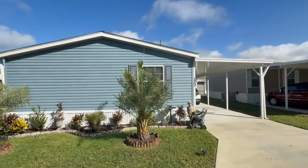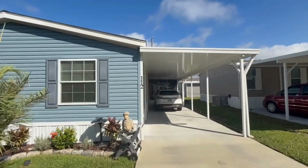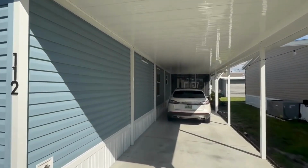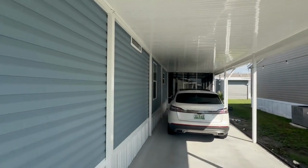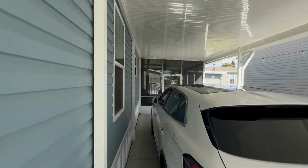Hello everyone and welcome to 112 Sunnybrook Circle, located in Life Village in Ormond Beach, Florida. This is a 3-bed, 2-bath manufactured home built in 2023.